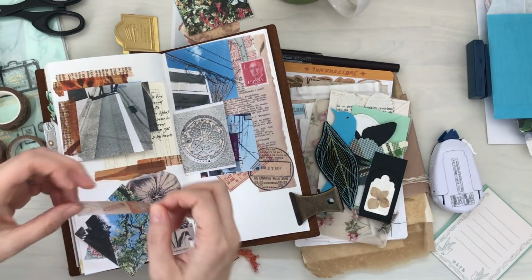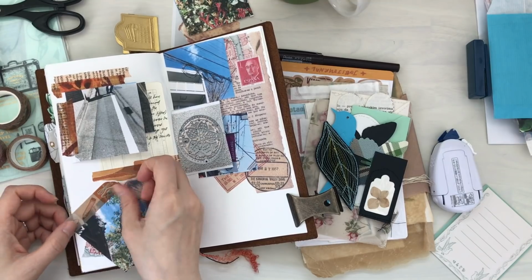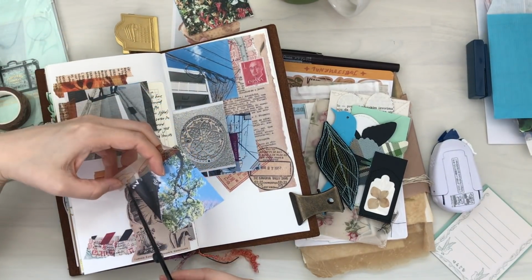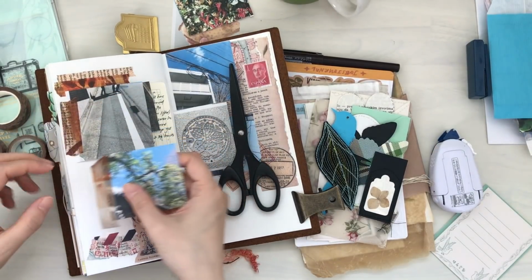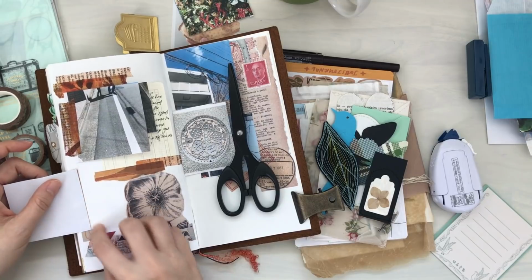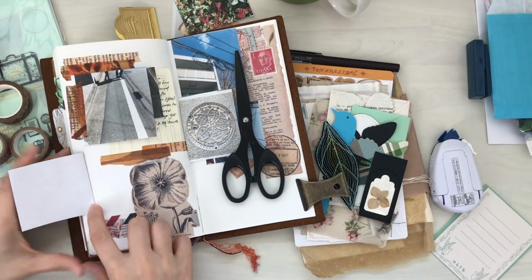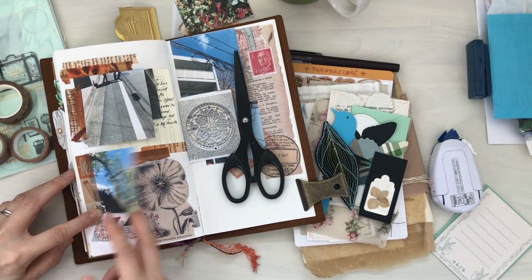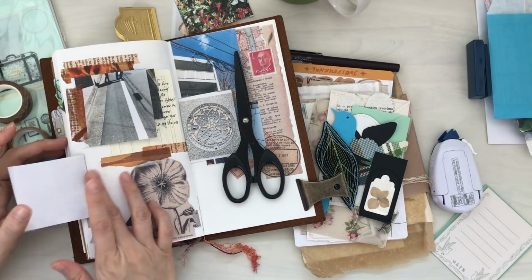It's a little too big, but I'm just going to cut the tip there where the photo ends so that I could still flip it up. So I just cut a slit there, so that I can flip up the photo. If that were taped down, then I wouldn't be able to flip it up totally. So now I can journal about that.